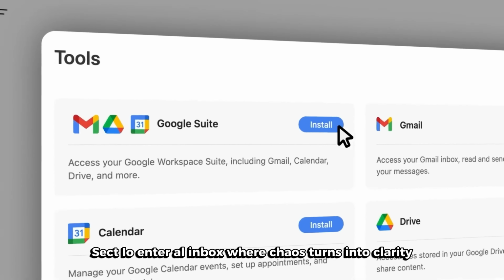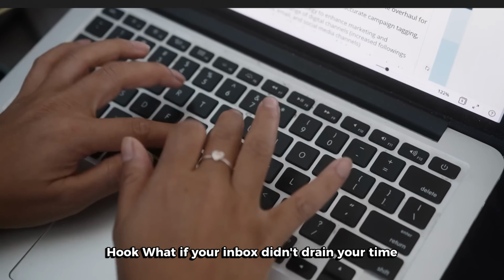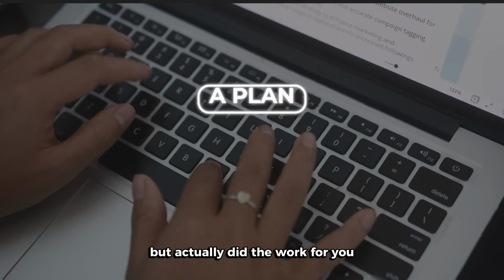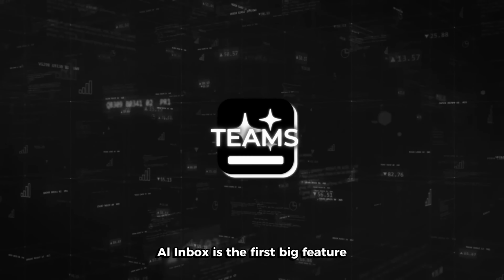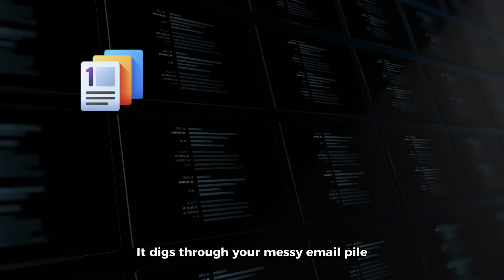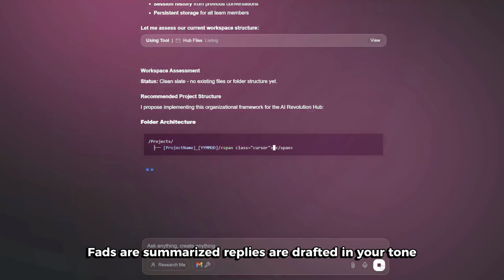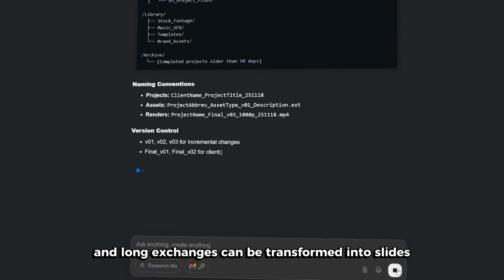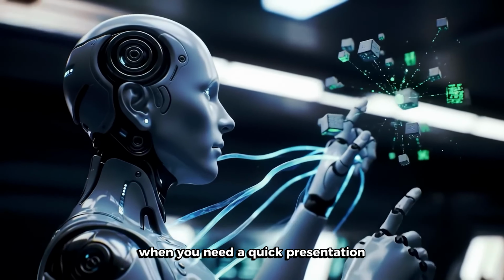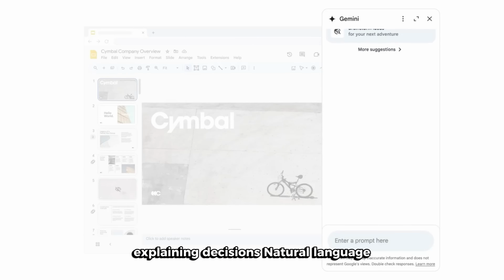Section 2, AI Inbox, where chaos turns into clarity. What if your inbox didn't drain your time, but actually did the work for you? AI Inbox is the first big feature. It digs through your messy email pile and gets the boring parts out of the way instantly. Threads are summarized, replies are drafted in your tone, and long exchanges can be transformed into slides when you need a quick presentation, instead of another paragraph explaining decisions.